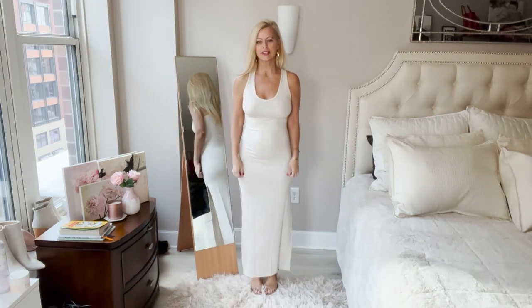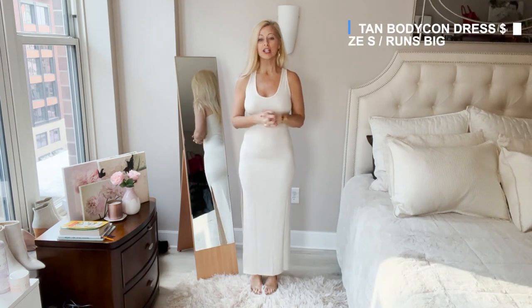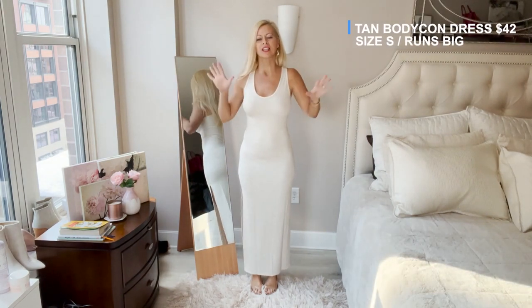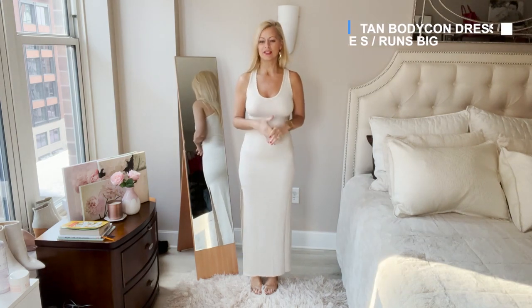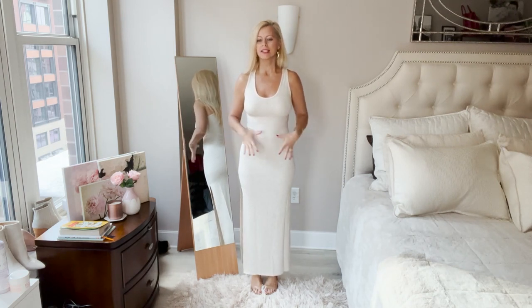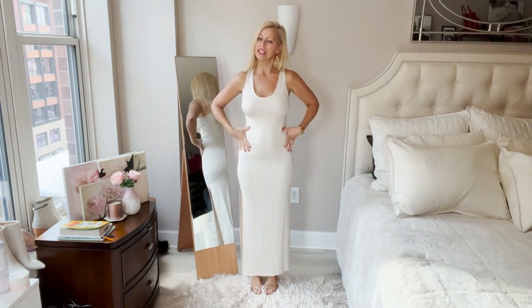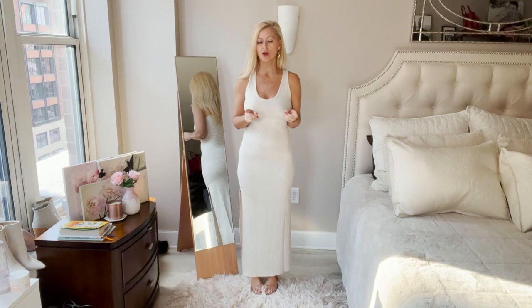So this next dress is bodycon, solid color, in case you're into that. Now, here's the thing. As much as I love this, and I have a lot of these types of dresses, I have a couple issues. It's a little see-through, the material. It's not very flattering around my tummy. Not liking that. So this is going to go back, but this can also be a great cover-up for a bathing suit.